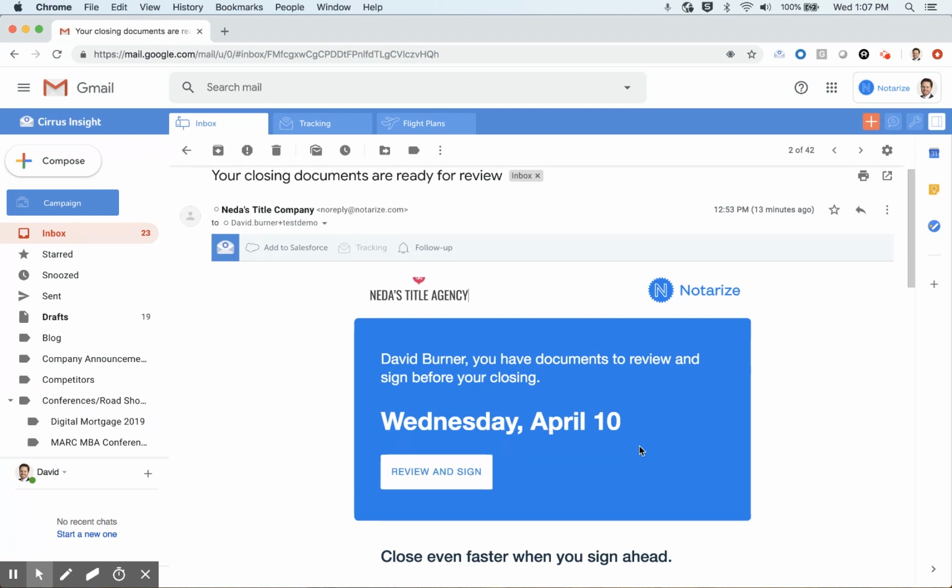We also support an activation feature. If your documents are ready in advance of the closing date, they can be sent out to your signer in a review-only format, and that way they can review the documents at their own time, on their own pace, and get their questions answered by the right people before settlement. This is also our expiration feature as well, that I need to sign these documents that are dated for Wednesday, April 10th by the end of today, April 10th.